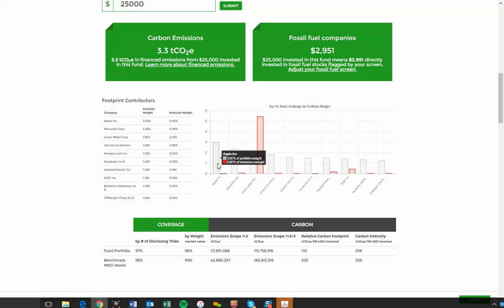That's the gray bar is the amount, and the red bar is the carbon. So for instance, you can see here that Apple has a very small carbon footprint, as does Microsoft, but Exxon, which is 1.95% of the fund, is 5.45% of the emissions. So if they were to sell Exxon, that would reduce their carbon by a significant amount.